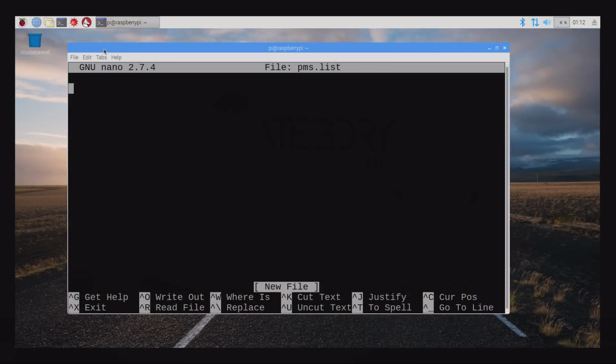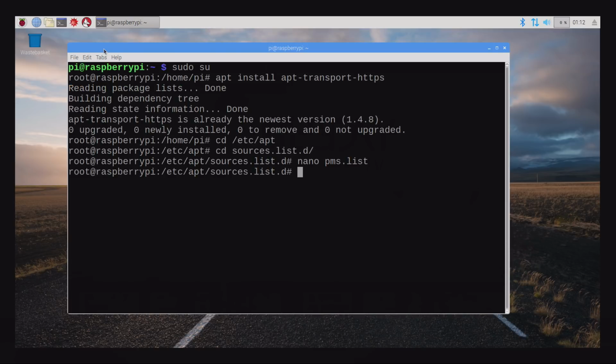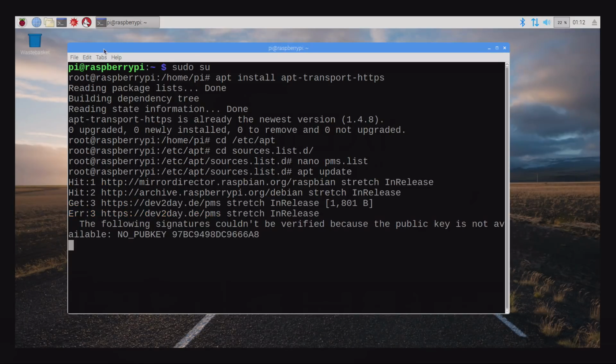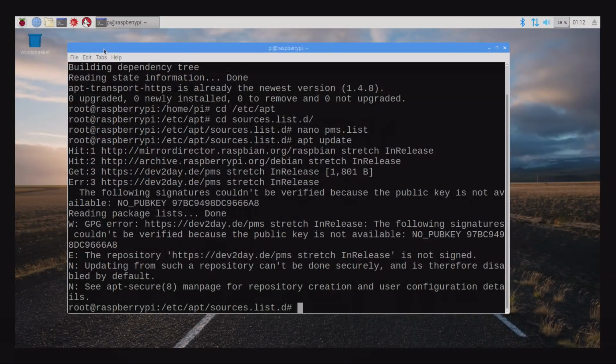Now I'm creating a new file with Nano. I am root, so I can do this. And I'm going to go deb https, now that we've got HTTPS transport, and we're going to go dev today.de/pms stretch main, and then I'm going to write that out with Control-O and then Control-X to exit. Apt update. Let's see if there is a Stretch repository there. If all goes well, it's going to tell me that the key can't be found. There we go. That's good. So it's found a Stretch. All right, perfect. Okay, so the public key is not available. We need to get that.